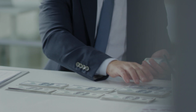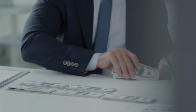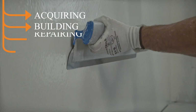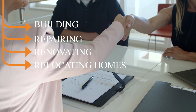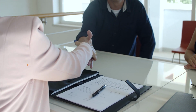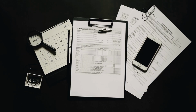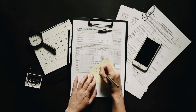which is primarily used to help low and moderate income individuals or households purchase homes in rural areas. The funds can be used for acquiring, building, repairing, renovating, or relocating homes. The Mortgage Credit Certificate is designed to help first-time homebuyers offset some of their mortgage interest. As a credit, not a deduction, the MCC reduces your annual taxes dollar for dollar.